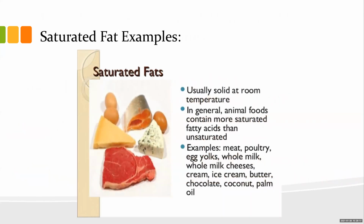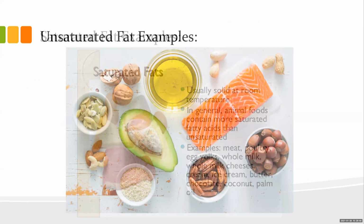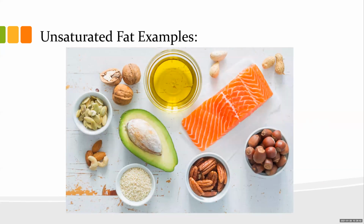Annie. So saturated fat examples are here. They're usually solid at room temperature. They're usually animal foods. They contain saturated fatty acids, and they're more fatty acids than they do the unsaturated. Examples are meat, poultry, your eggs, egg yolks, your whole milks, your cheeses, ice cream, not right now, butter, coconut, and palm oils. Your unsaturated fats are your nuts and your seeds and your avocados, sesame seeds.